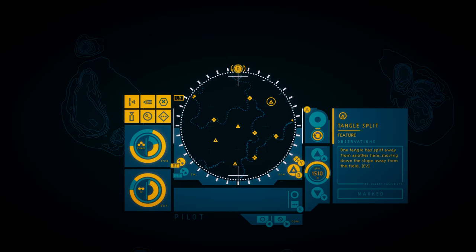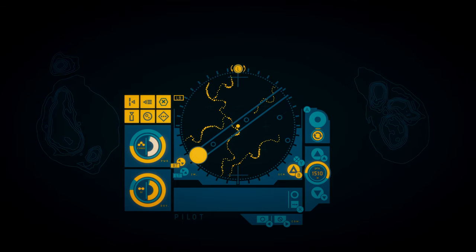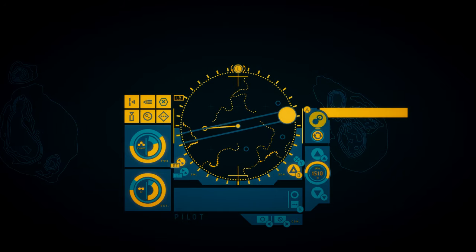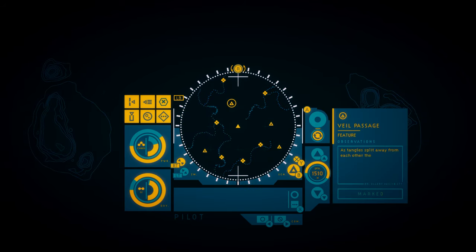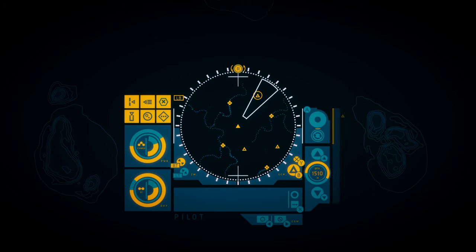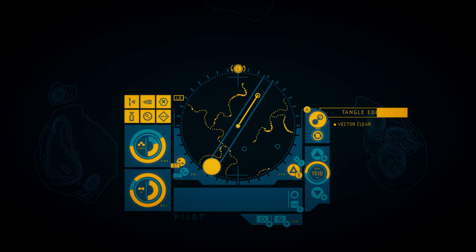Tangle split. One tangle has split away from another here, moving down the slope away from the field. Oh, we've already been over here? Okay. Veil passage. As tangles split away from each other, the density of the field starts to thin out. Oh, I think this just hooks up with where we were going anyway. Tangle edge. The veils thin out, the last of their light falling across the sandy slopes as it descends into deeper water.